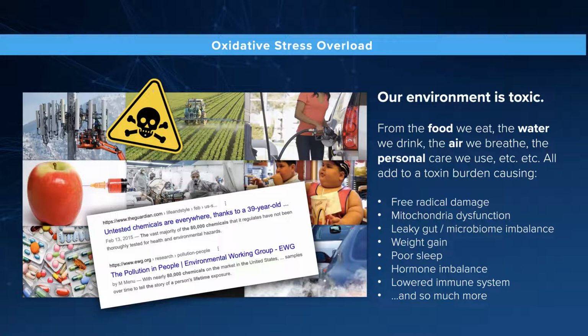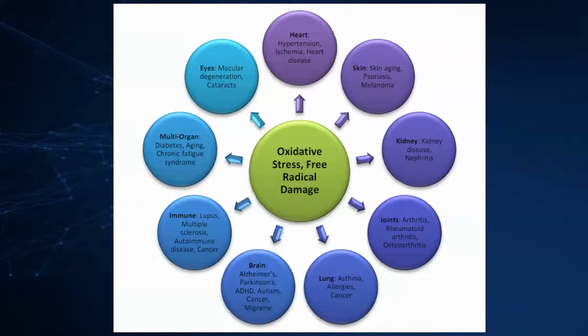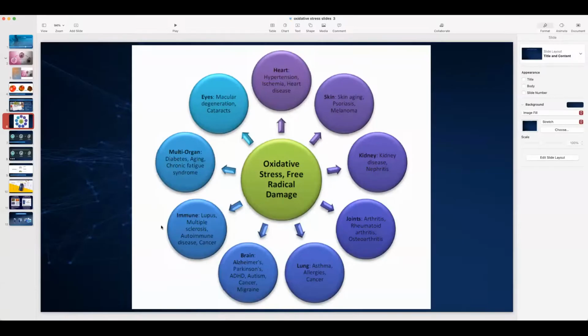It can look like weight gain, poor sleep, hormonal imbalance, a lowered immune system, aches and pains, and so much more. So it is something that everybody should be aware of. And it is linked to just about any form of degenerative health issue that you're ever going to come across. So cardiovascular health, your skin, your organs, your joints, your lungs, your brain, your immune system, your eyes are all affected by oxidative stress. So I want to just nip over to the internet for a second.